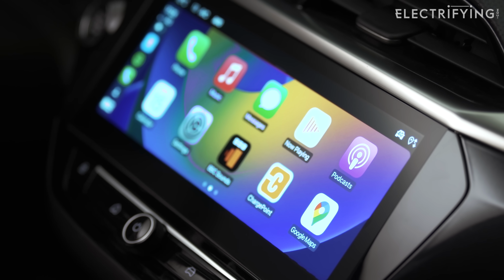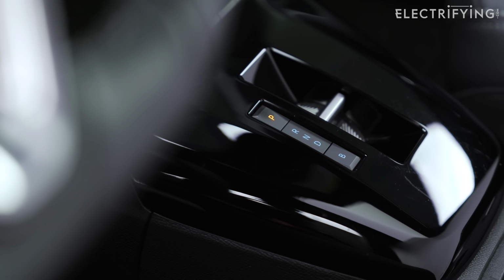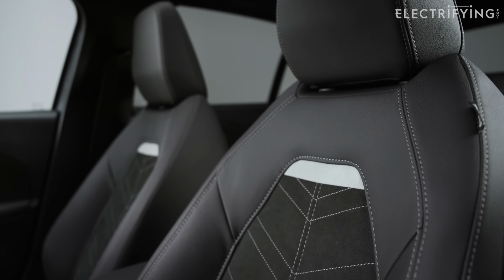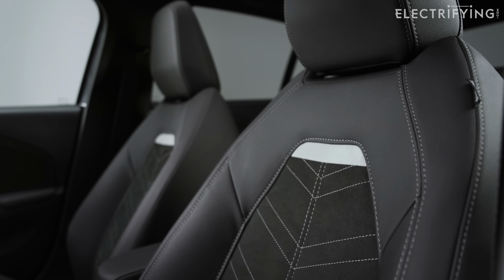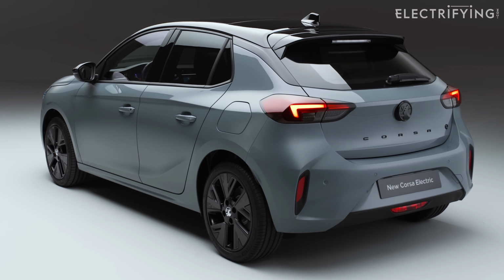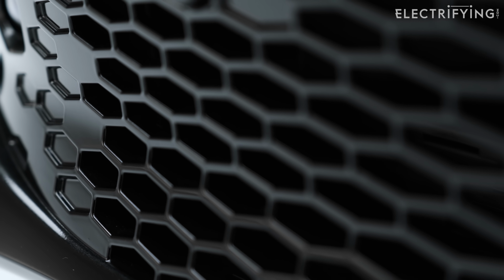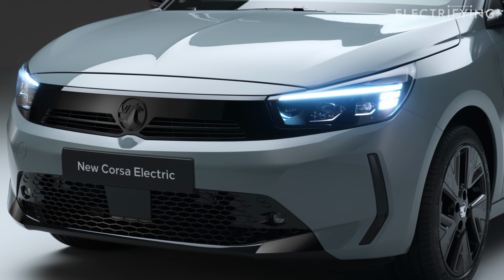After that, the basic shapes haven't really changed. There's still okay-ish space in the back and a boot that's good for this size of car. At 267 litres, it's noticeably bigger than, say, a Mini Electric at 211. Generally, though, it does feel fresher, which is all good news.